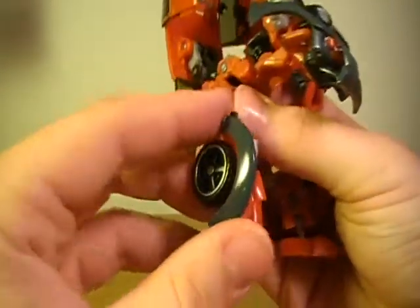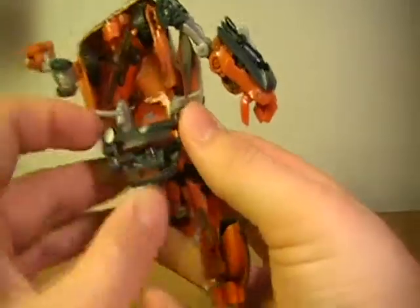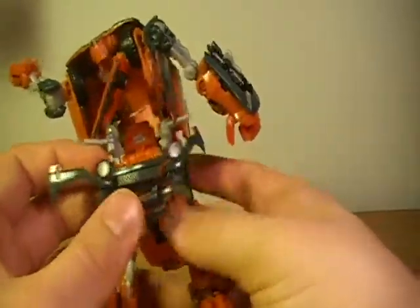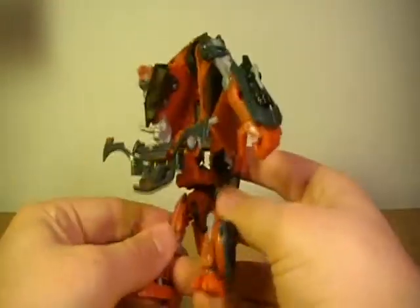Let's do that right side up. Fold it down, and fold down his feet. Sorry about that, camera. Fold down this little piece here, and then fold out these little sort of chest wings, I don't know, nipple gliders. I don't know what they are.